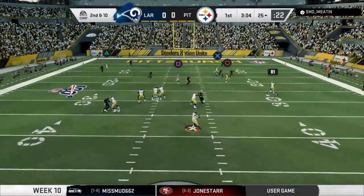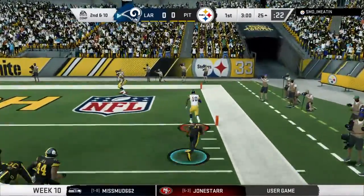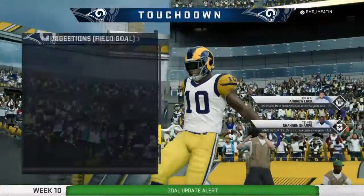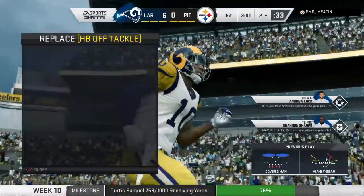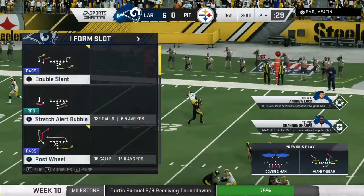Here's Love. This one complete to Curtis Samuel. And he'll get into the end zone. Touchdown, Rams. Curtis Samuel, his 6th touchdown of the season. And the Rams take it right down and score on the opening drive.